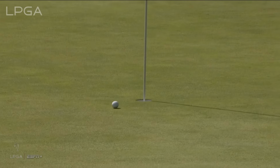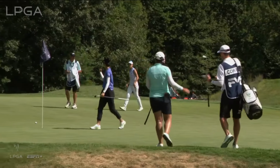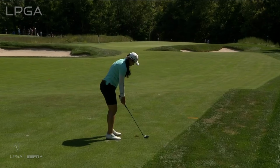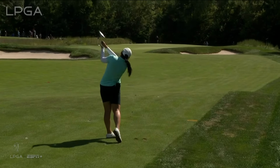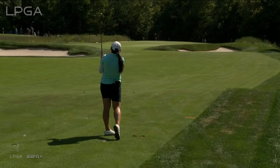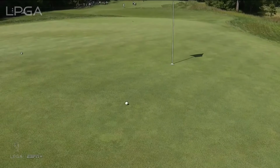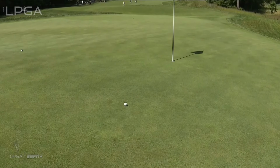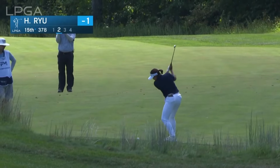Oh, you called it, a very straightforward chip. Just needed to get it on the green and have it run out. On cue. Look at that. Yeah, throws a dart. Dead aim. 2 under par 70 for Lexi. Hate on you, one of the very best ball strikers in the game.